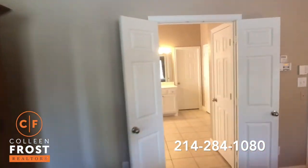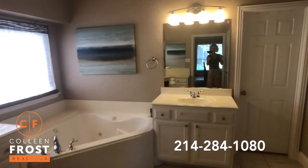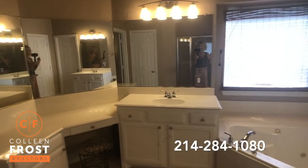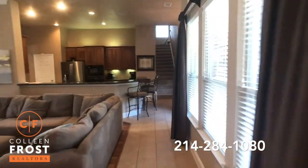Here's our master bath. Separate his and her vanities. Large, oversized, jetted tub. And separate shower. Now let's head upstairs to the game room.